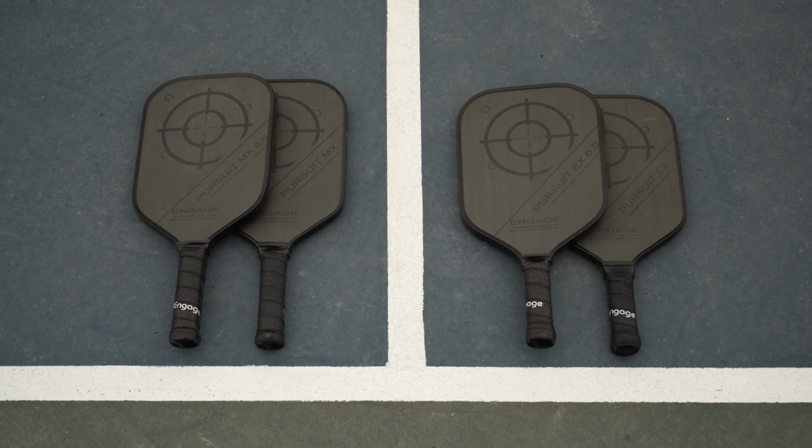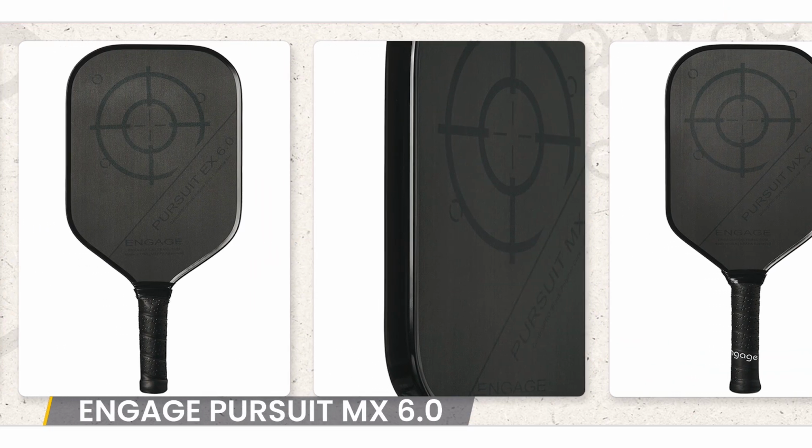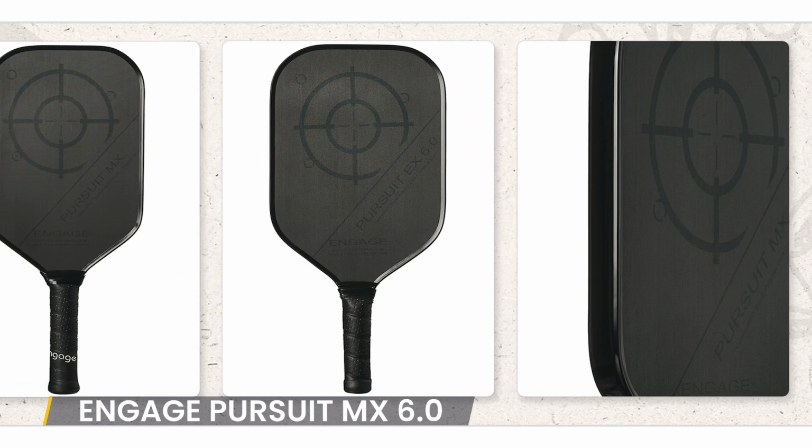There's 4 different variants in this pedal line. The MX and EX, you're looking at elongated with MX. EX is going to be the more standard shape. The 6.0 versus non-6.0 is just the thickness, so 6.0 being the thicker of the two. I like the 6.0 series of these because it's got a good amount of control.